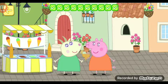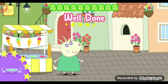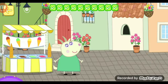What a delicious ice cream. You've won a sticker. You have made lots of lovely ice creams.